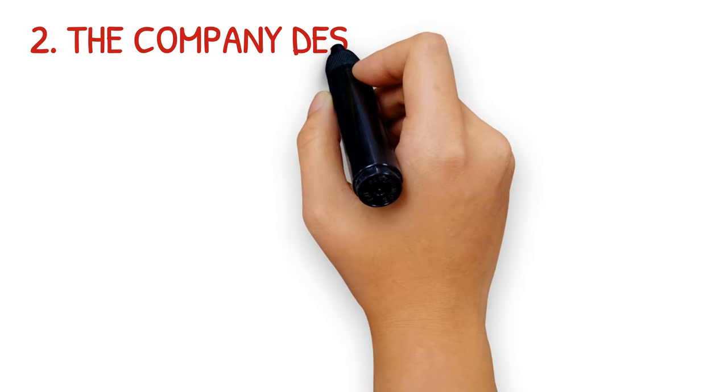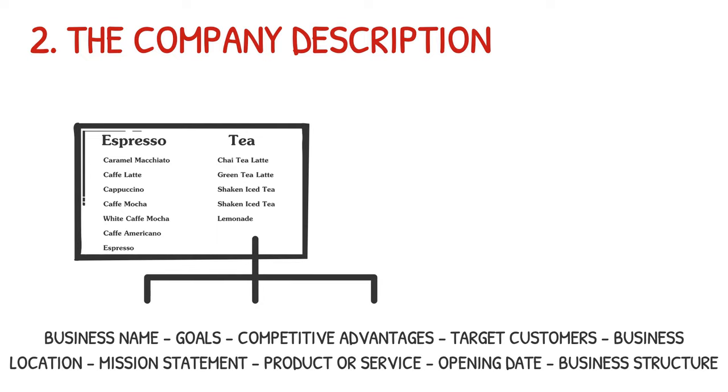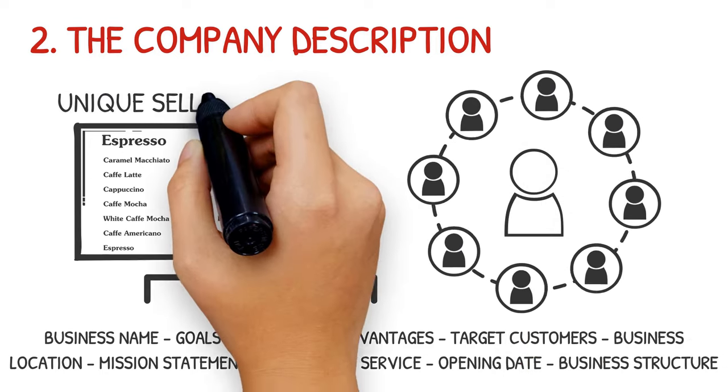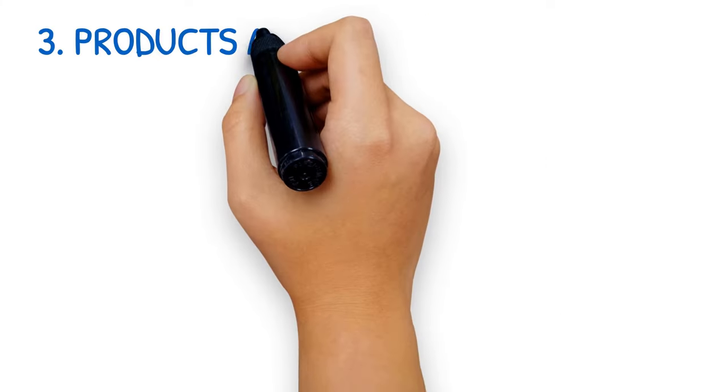The company description. The company description should include a brief overview of your restaurant, including your concept, menu, and target market. You'll also want to include information on your management team and any unique selling points that will set your restaurant apart from the competition.